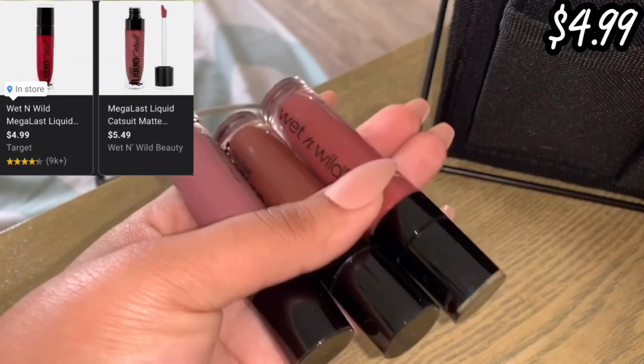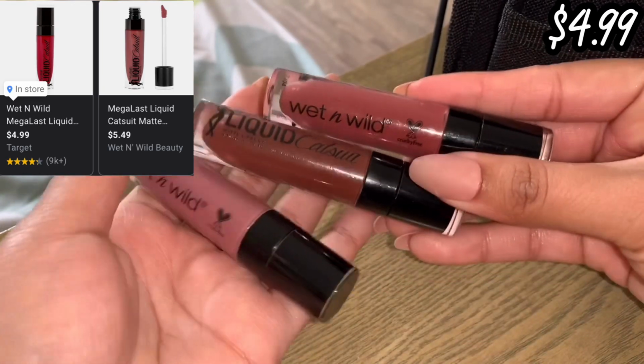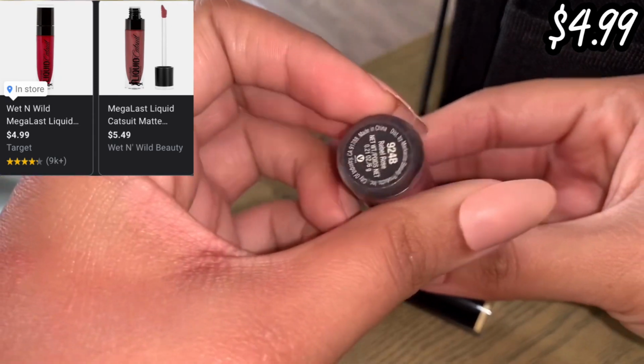Okay, next ones here are from Wet n Wild. So we have a couple. They're kind of in the same color family, as you can see. Okay, let's start off with this one here. This one is in Rebel Rose.